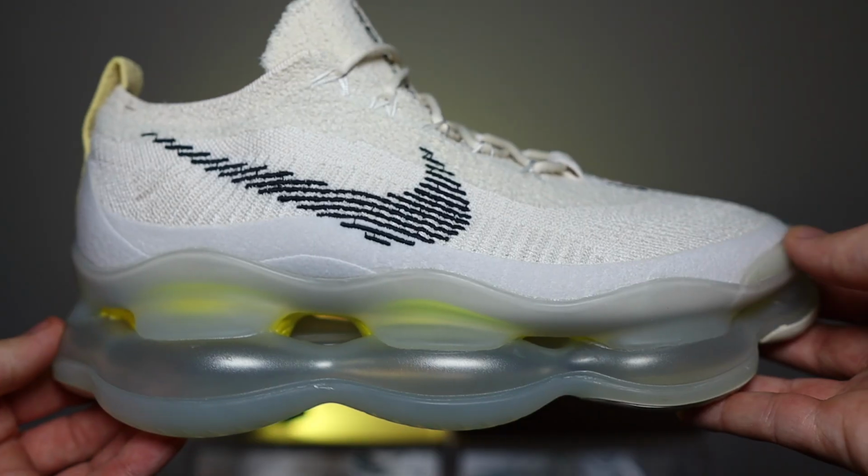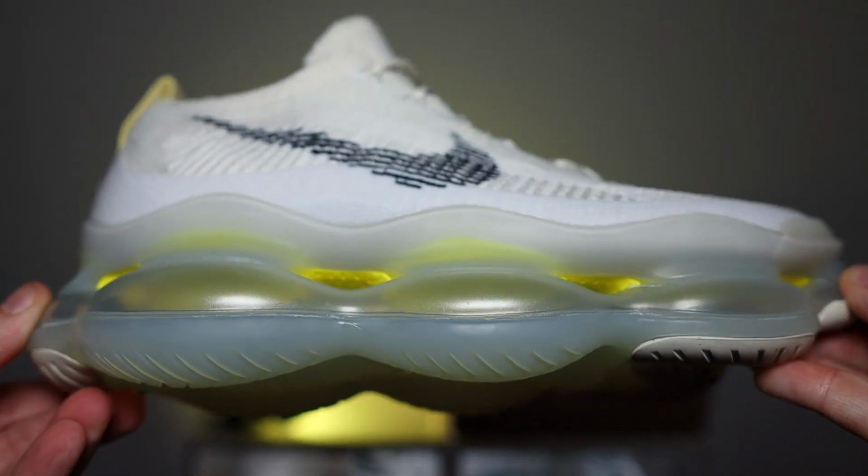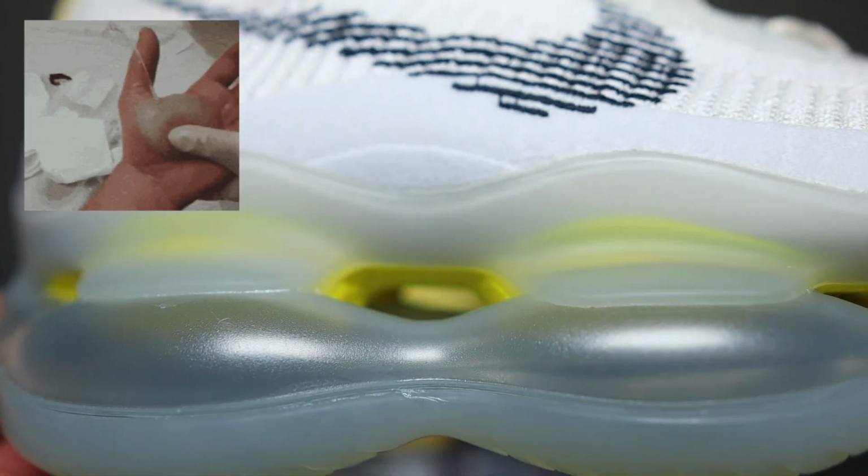So going back to the whole VaporMax thing, this sneaker definitely has the same vibe. It's kind of like the VaporMax Flyknit Freeze on steroids. And when I posted these on the community tab, someone said the air units look like blisters and I just can't unsee it. But we'll pause the waffle there.